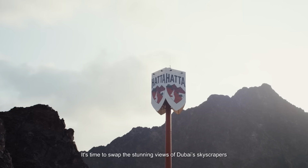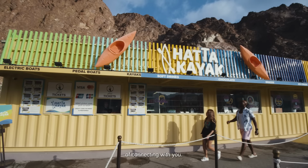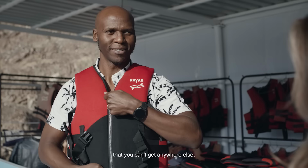It's time to swap the stunning views of Dubai skyscrapers with gorgeous views of the Hajar Mountain. I love how nature has a way of connecting with you. While there's adventure and excitement around every corner, it brings you this sense of peace that you can't get anywhere else. Let's see what Trevor has up his sleeve.